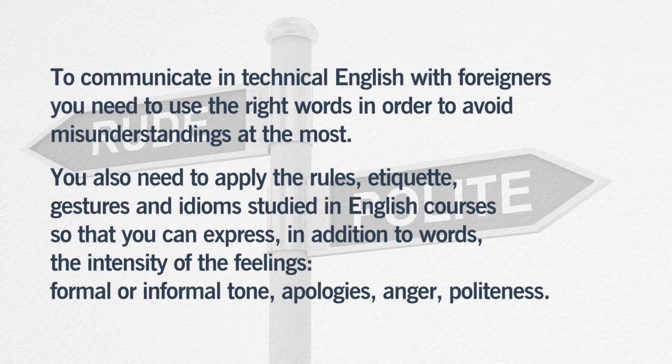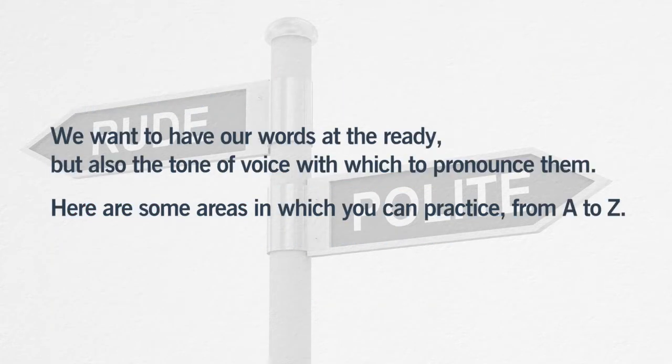You also need to apply the rules, etiquette, gestures, and idioms studied in English courses so that you can express, in addition to words, the intensity of the feelings. Formal or informal tone, apologies, anger, politeness. We want to have our words at the ready, but also the tone of voice with which to pronounce them. Here are some areas in which you can practice from A to Z.